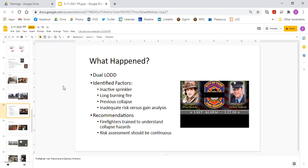There had been a previous collapse. And definitely inadequate risk versus gain analysis. What were they trying to gain by putting a single line in there to knock down this fire in this collapsed building that they had been doing defensive operations on for a day?